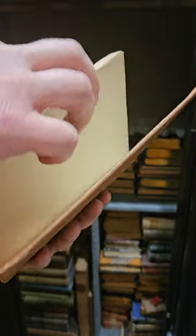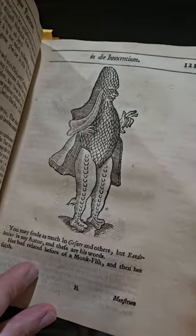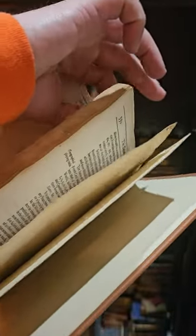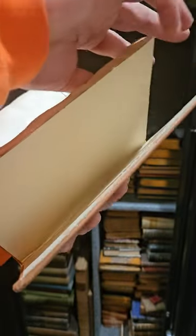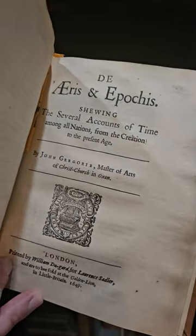Most of these books I bought. Oop, check out that Monster Man. Most of these books I bought on eBay. Some of them I bought at local bookstores, at book fairs and stuff like that. But I would say 90-some% of these all came from eBay.